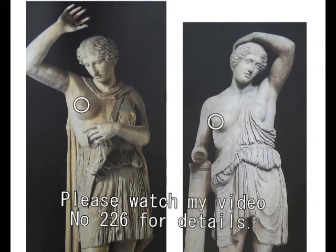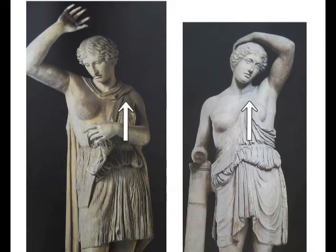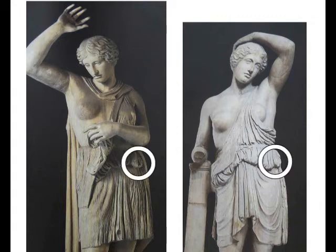Now they have got the same nipple at the same bust. And this line, look at the line of this kimono. It flows from the right side. Have a look at these clothes over their shoulders and the line of the clothes. They are the same now.